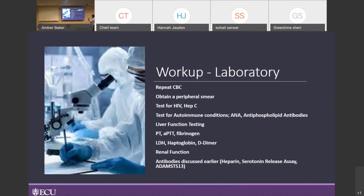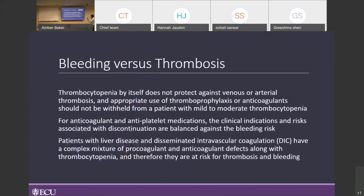Liver function testing is going to be big. Your coagulation cascade is going to be big: fibrinogen, LDH, haptoglobin, D-dimer. I think a lot of people don't think of this, but renal function is also going to be super important. So always look at the kidney function when you're dealing with anemia and schistocytes and thrombocytopenia. The antibodies are going to be much, much further down your algorithm. This is just for when you're shotgunning this and you don't really know what's going on. It's the middle of the night. This is where you can start.